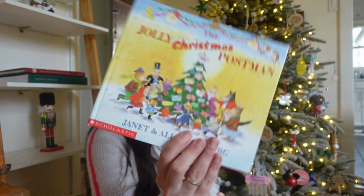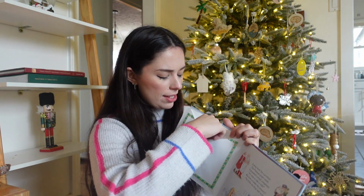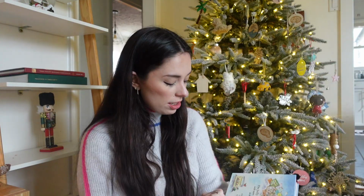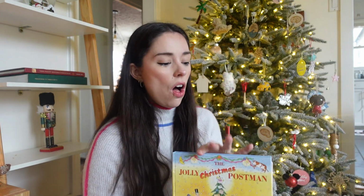This was such a good thrift find. This is the Jolly Christmas Postman, and it has all of these little inserts of letters and puzzles and things in all the envelopes, and I got it for $1.79, and it still has all of the paper inserts. So that was a good find.